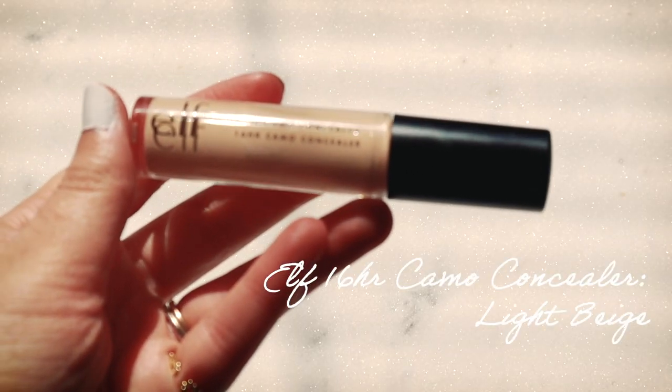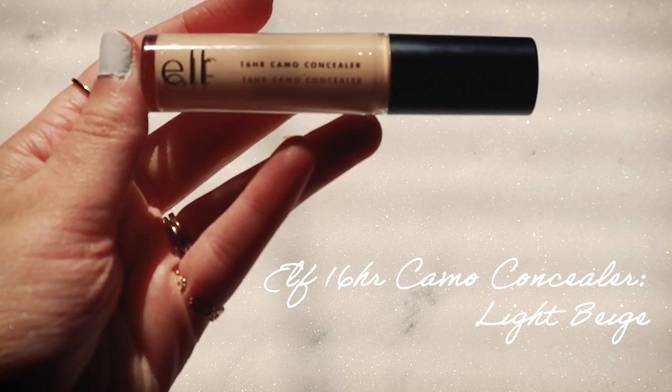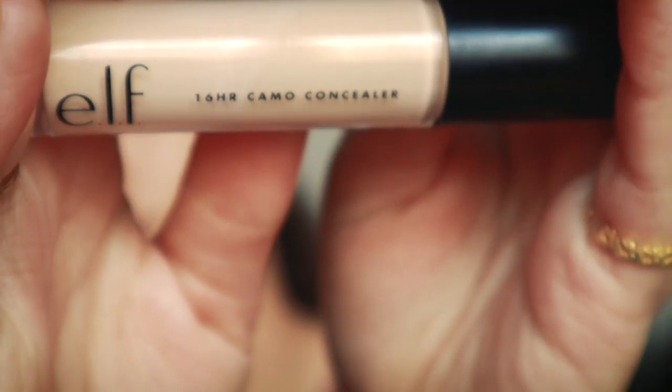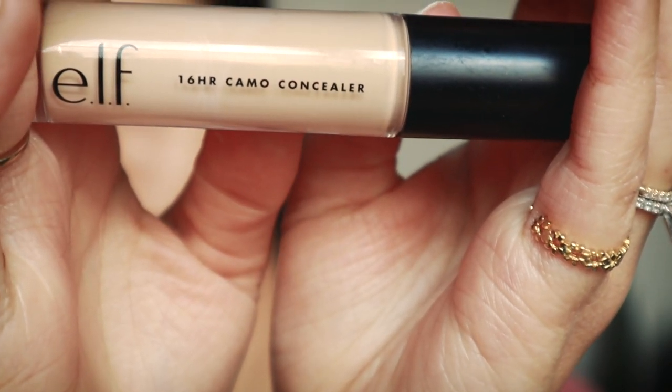Next, I'm going to add just a couple drops of concealer to my under eyes, just to slightly brighten them and conceal a little bit of dark circles. The e.l.f. Camo Concealer is by far my favorite concealer just ever. I use the light beige shade and it does a really nice job of just brightening without looking too unnatural. And it blends out super, super nicely, so I'm just going to blend it with this small little concealer brush.